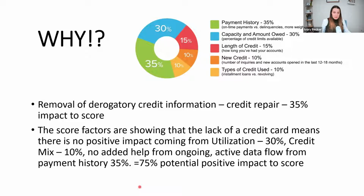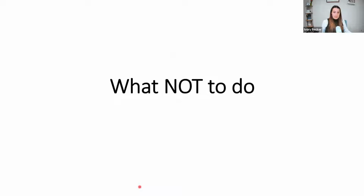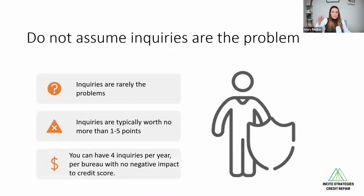And we talked a little bit about this already. It's the same as the other one. Credit card is going to influence about 75% of their score. I want to talk about what not to do, and in turn, this is going to help you understand how you can still create more increases.